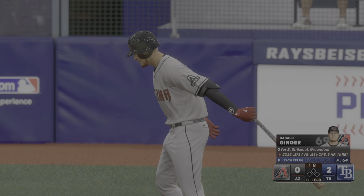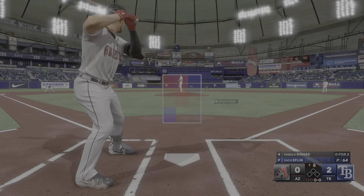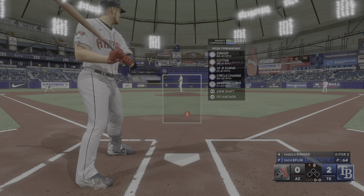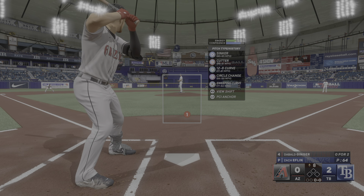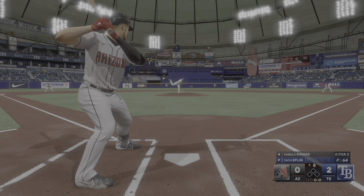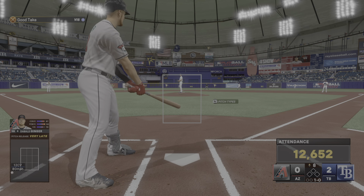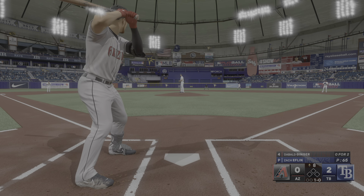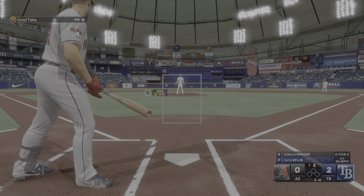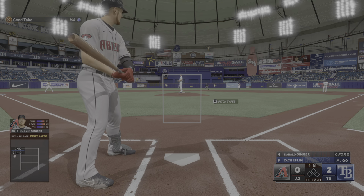We move on to the top of the 8th. The Rays are up 2-0 here. Nobody out, nobody on. I'm standing in 0 for 2 on the day. Zach Eflin is still on the rubber, only throwing 64 pitches to get to this point in the game. The first pitch from him in this at-bat is a 12-6 curve way inside. 12,652 watching the game in the stadium. Not a lot. Next pitch is a sinker off the inside corner. Makes for a 2-0 count in this at-bat.